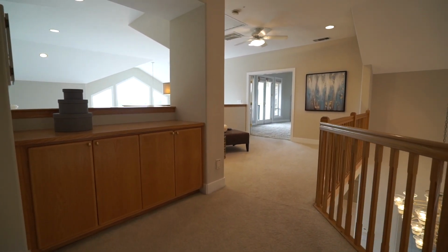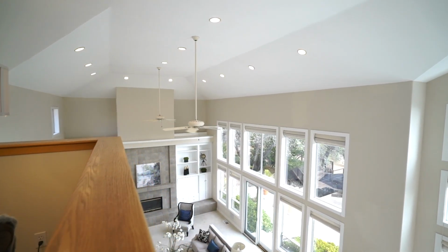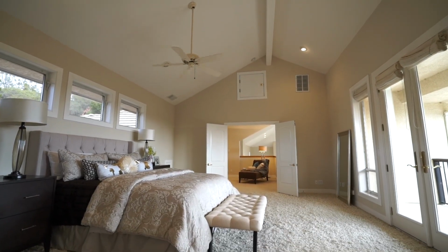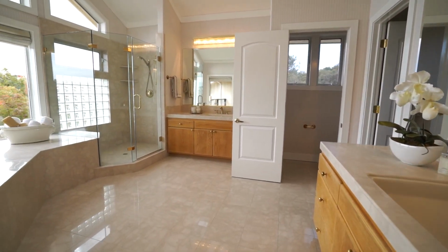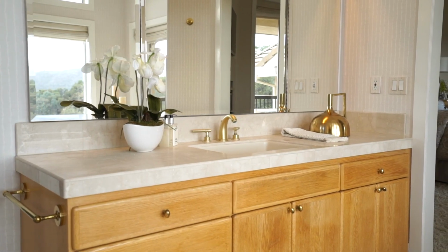The upper level is dedicated to the private master suite with loft, balcony, fireplace, and comes complete with laundry chute. The marble bathroom has a jetted tub, separate shower, his and her vanities, and walk-in closet.